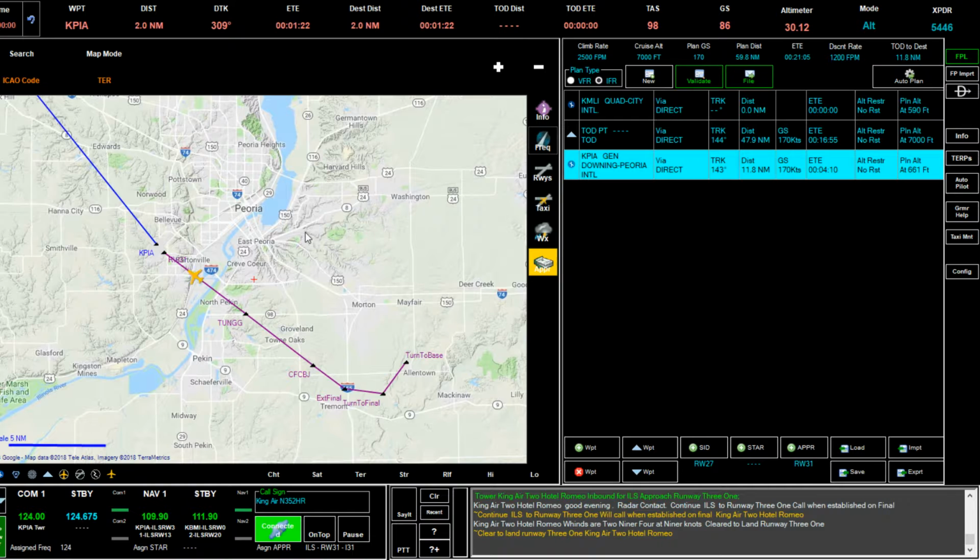Cleared to land runway 31. And we forgot to call runway 31, King Air 2 Hotel Romeo, that we were established on final, but that's fine. He caught it. Watch our speed here, getting a little low, getting a little slow. And we're getting tossed around quite a bit. There's the 500 mark.